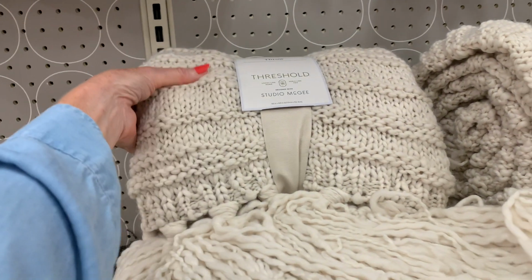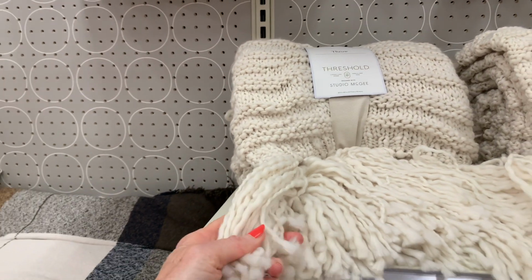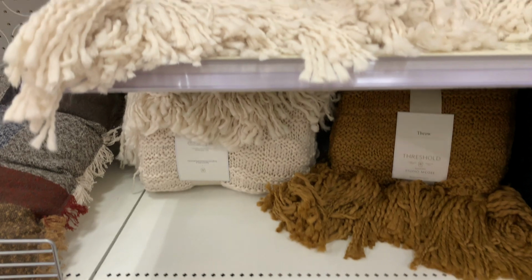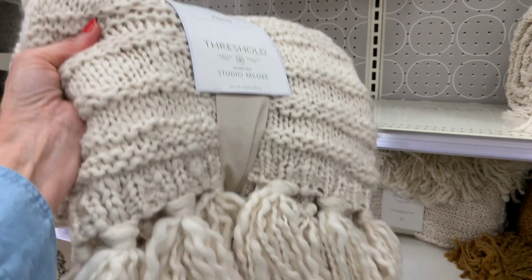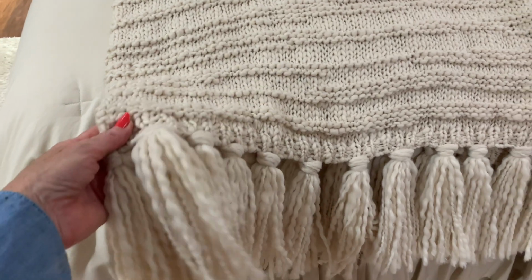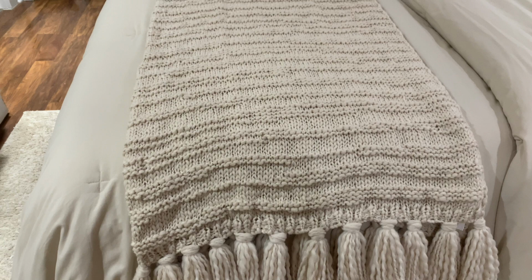Now to finish off our bedding, I needed a throw. I shopped around to try to find the best deal and the one that I liked, and I felt like would fit the style of my bedding that I have going on so far. I really wanted to stay in the neutral theme. And Target to me always has the best selections of throws, and they did not disappoint on this day. I found this one, it's a chunky knit with the fringe, and I thought it fit great at the foot of our bed.